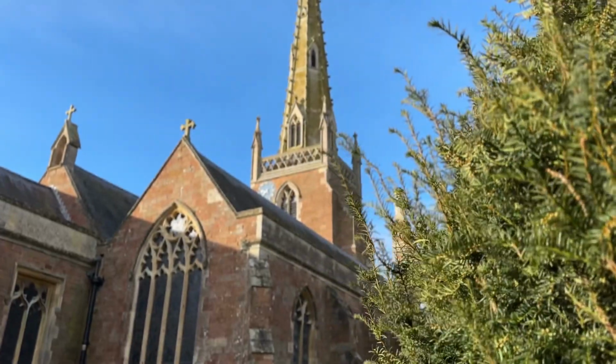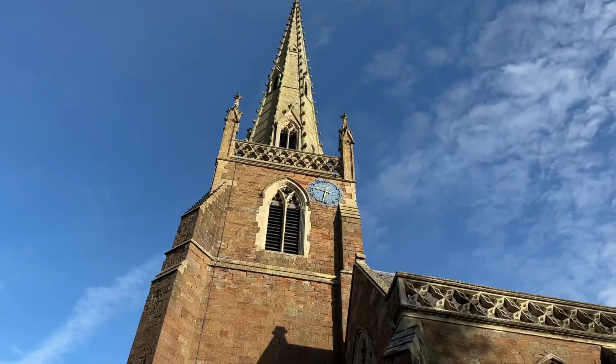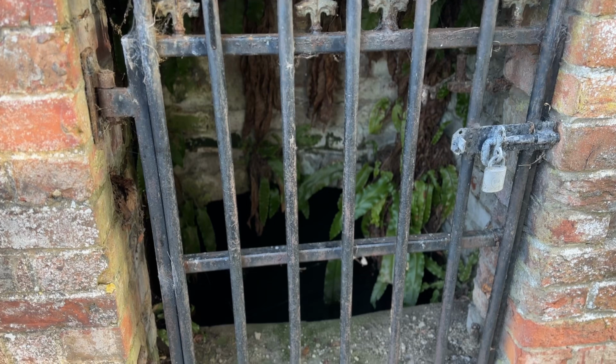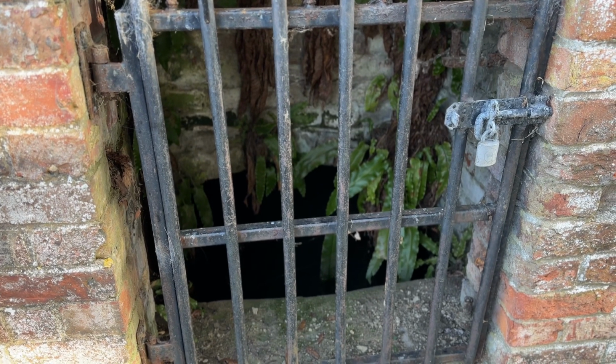Unfortunately for me, I'm a devout Satanist and was not allowed in. They just weren't open when I was there. But I did find this outside. I wondered what this was, leading down to the crypt. I don't know. If you know, let me know in the comments below.